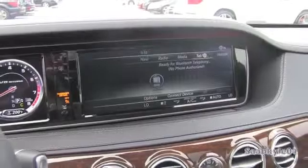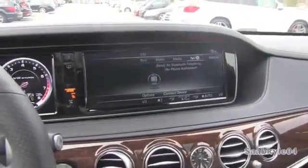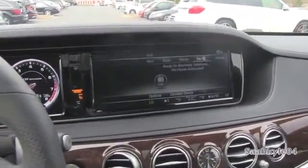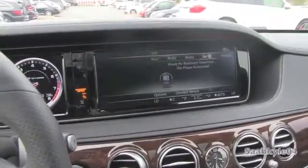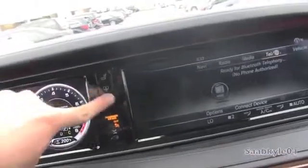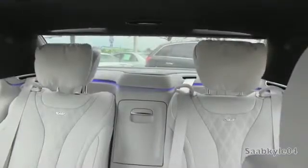And in a nutshell, those are all the basic features of the command system in the new S63. That's just scratching the surface, essentially. The menus just go on and on forever, and it's so in-depth, and it's an amazing piece of technology. You really just got to check it out and play with it for yourself to see how customizable it really is. To the left, in between the two screens, you have the controls for your rear sunshade, and the upper button that'll lower the rear headrest for better visibility.